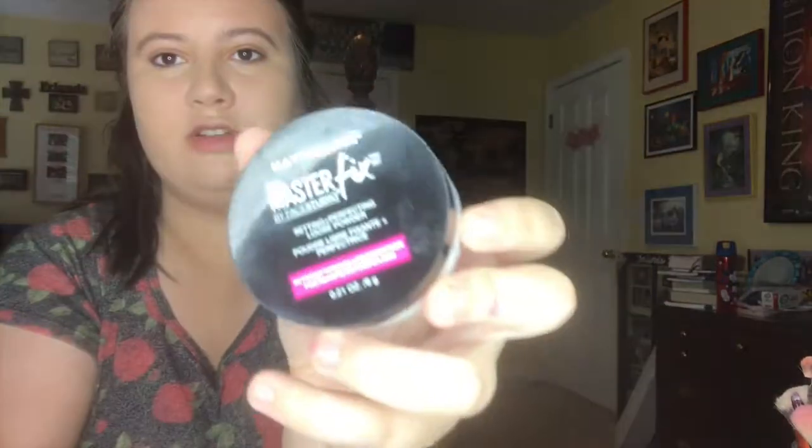Next, I'm going to go in with my favorite foundation, which is the Infallible 24-Hour Fresh Wear by L'Oreal. It's a good one. It's got really good coverage. Alright, moving on. Next, I am going to powder my face. Maybelline Master Fix by Face Studio.